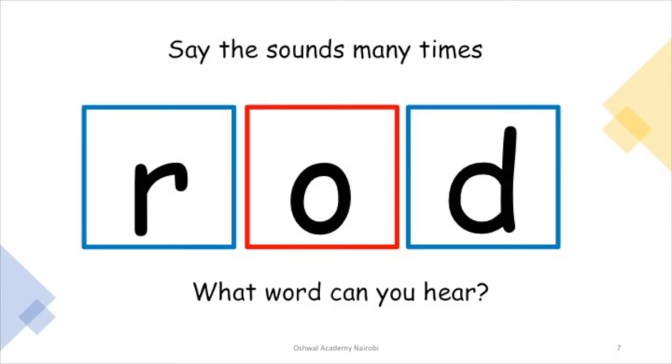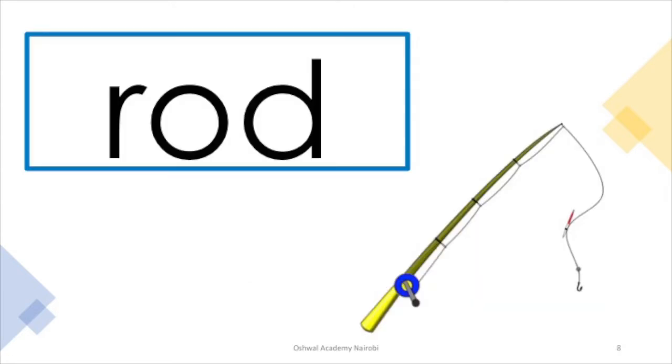Let's say the sounds many times. R-od, r-od, r-od, rod. Well done. It's a fishing rod.